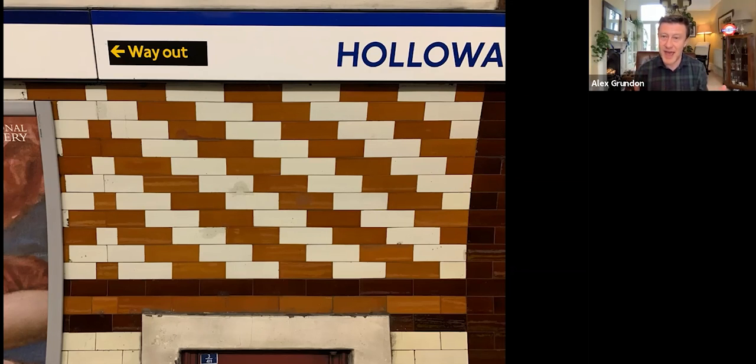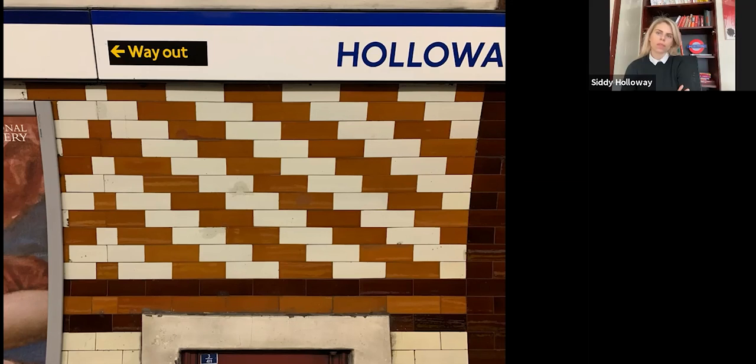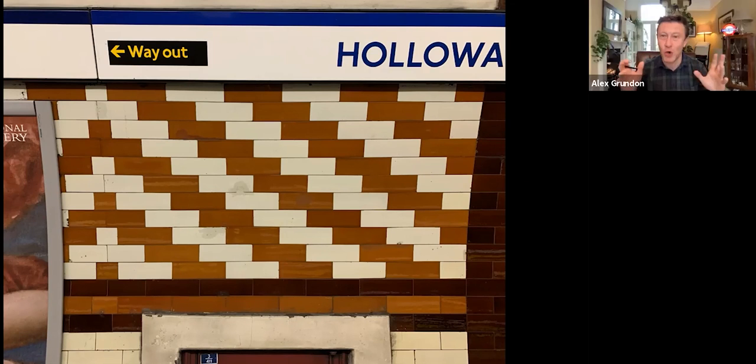It's the fact they're still there. And it just floods my moment on that platform with joy to think that all those years ago, 1906, these platforms were tiled. 1906, and they're still there. That's so amazing. And that's what's so rich and wonderful about our tube system, isn't it?